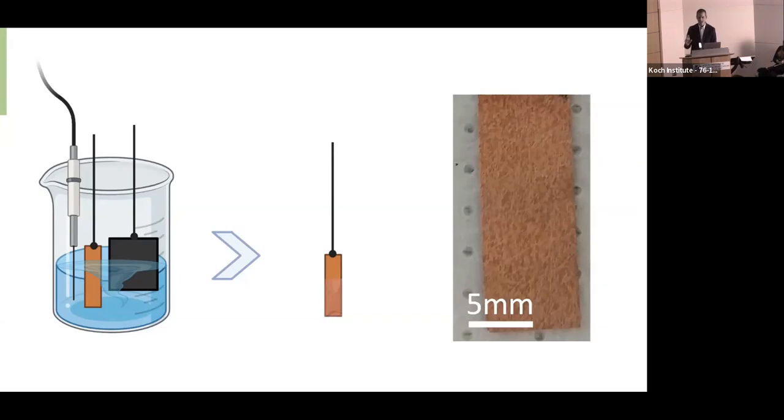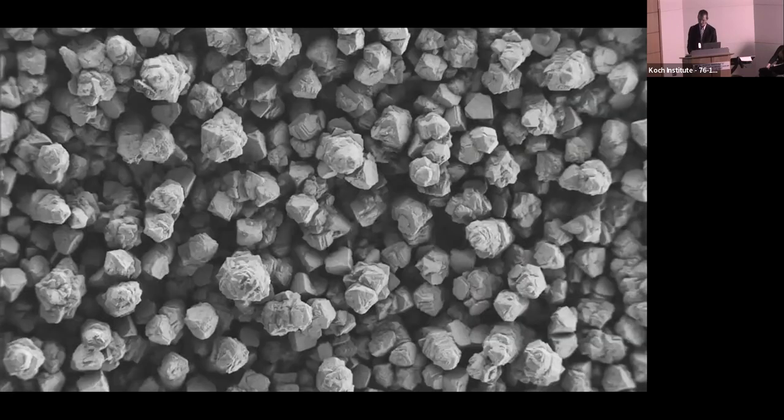But we introduced a biological twist, which is that we added engineered proteins to the bath that changed the way that the copper formed its structure. This is not unlike the way that protein changes the structure of chalk as it is built into seashells. The picture on the right shows what our catalyst looks like at the laboratory scale with the naked eye.